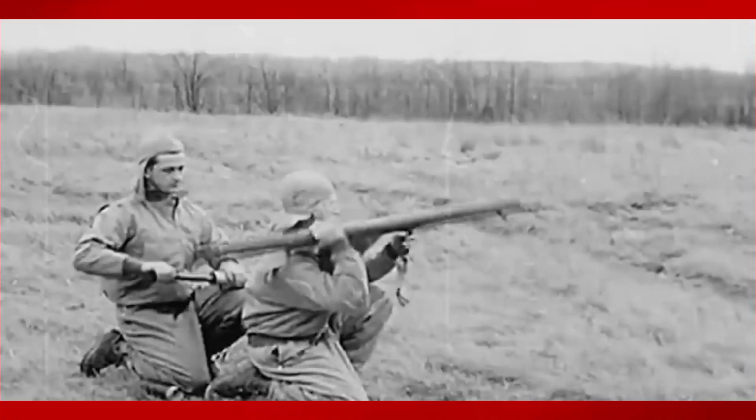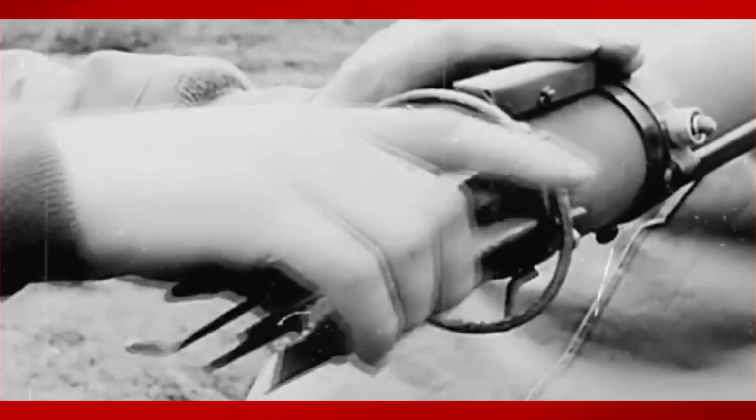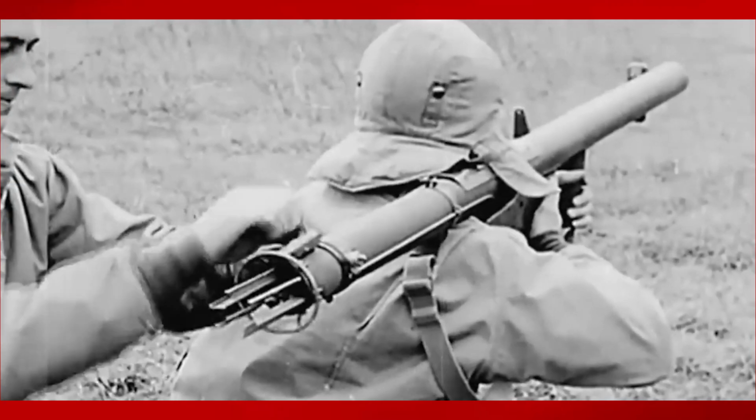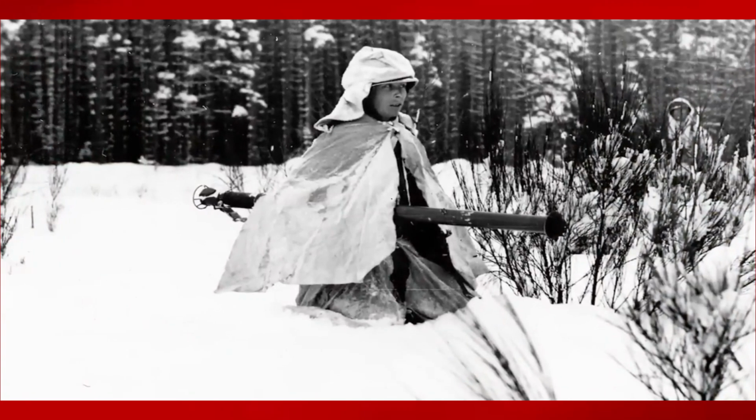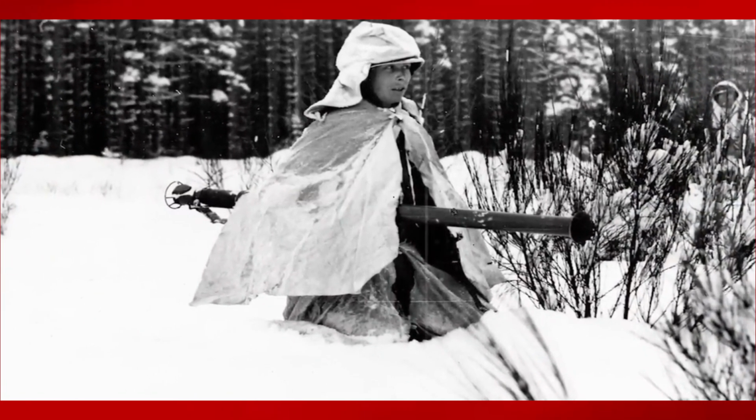Nearly 500,000 launchers and more than 15 million rockets had been produced. For the cost of a single Sherman tank, the U.S. Army could buy thousands of launchers and tens of thousands of rockets. Proof that sometimes quantity and simplicity could triumph over engineering marvels.